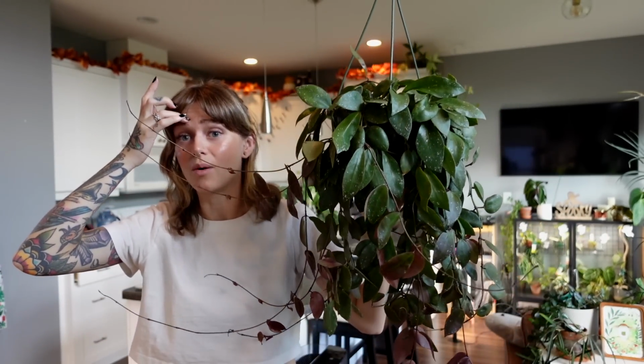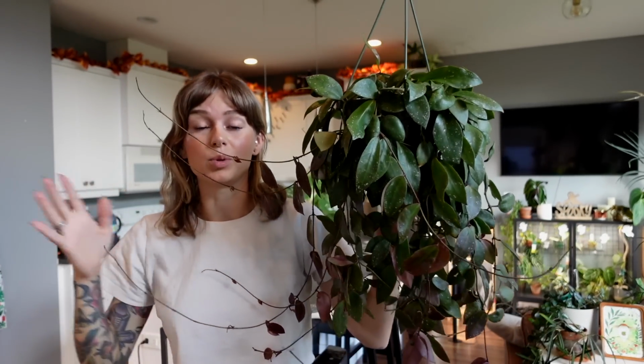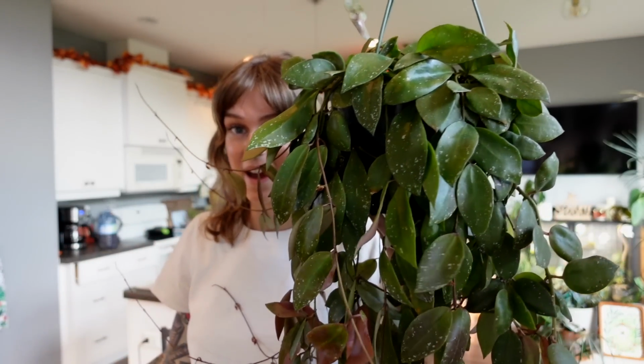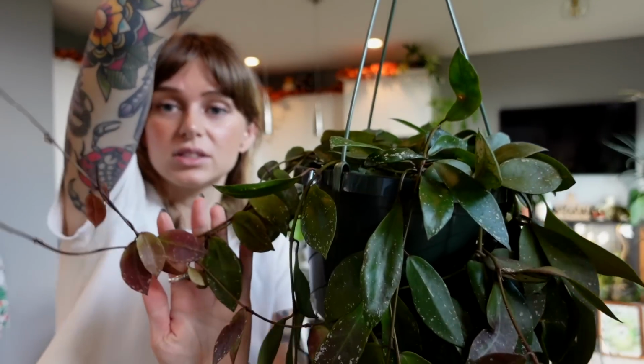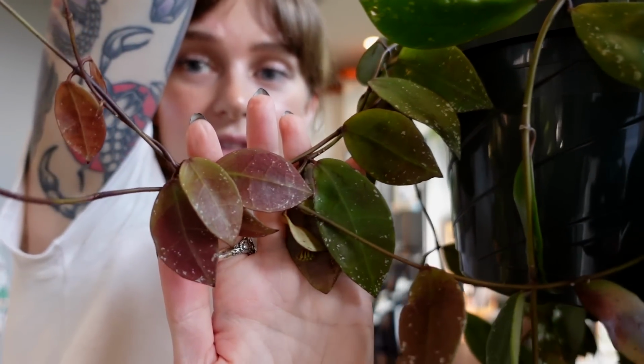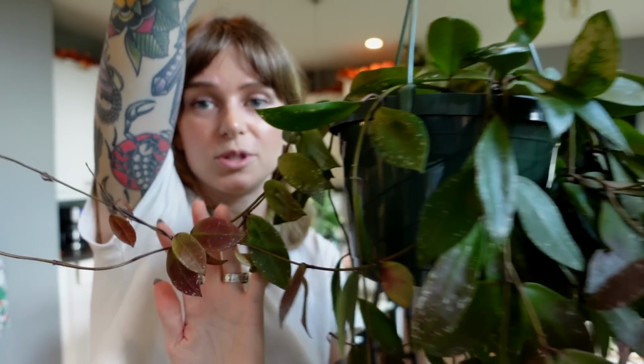I haven't had it for as long as I've had, say, my Crimson Queen, but it's honestly almost as big, and it blooms all the time. So yeah, I just love this one so much. And she gets nice purple sun stressing on her leaves. So yeah, just such a beautiful one.